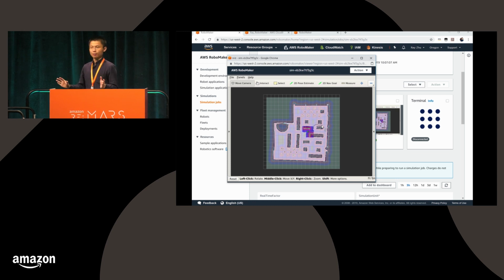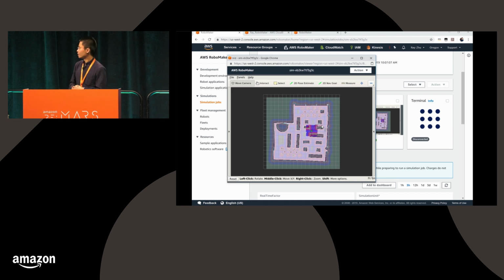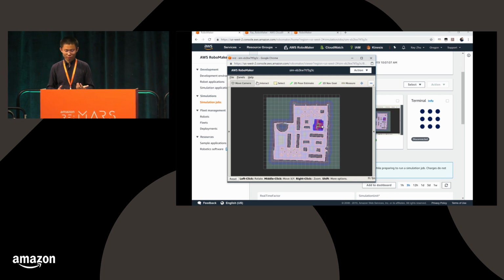And all that code is open source, and in the sample application, as I mentioned, if you want to buy a TurtleBot kit, you can actually deploy that application onto a physical kit and see how it works in the real environment. You can optimize the navigation function and play with it.